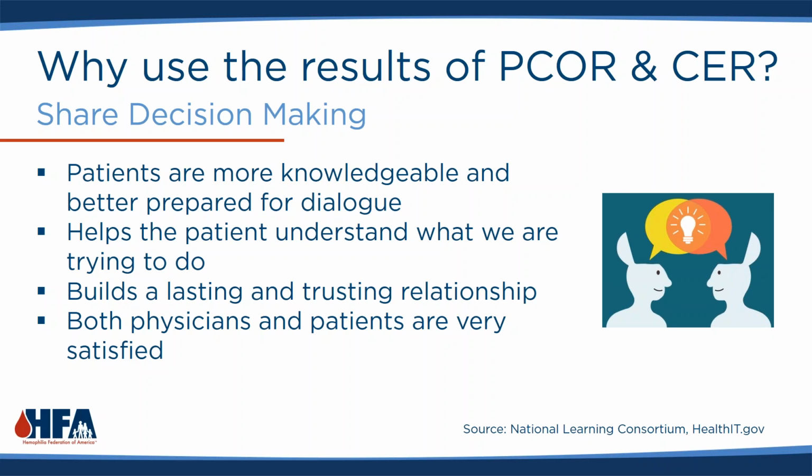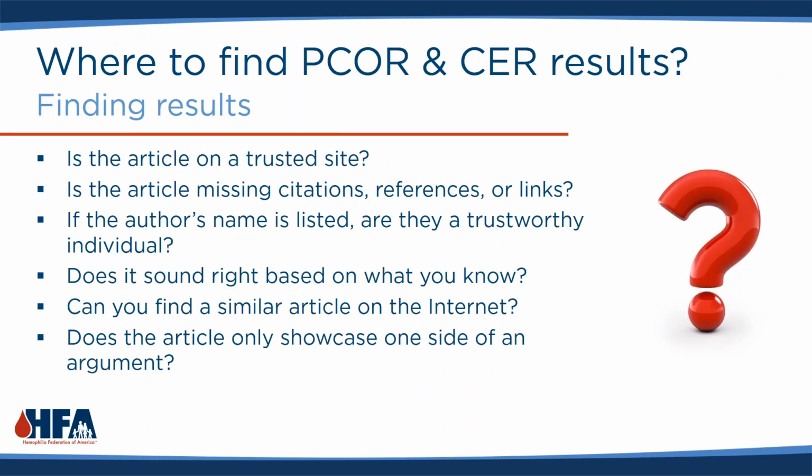When patients participate in decision making and understand what they need, they are more likely to follow through. So if we understand the concept of this collaborative approach, we also need to look at how we find the results. There are a lot of places to learn about results of research, but we do need places where information is presented in practical terms.